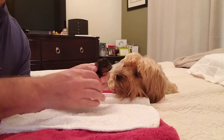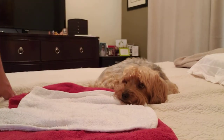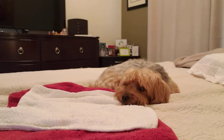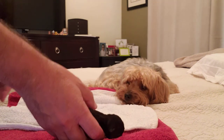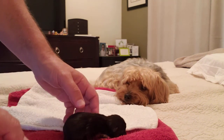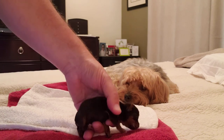Okay, I'll be right back. I'm going to weigh her really quickly, and then I'll show you her siblings. Yep, now she weighs 4 1/8 ounces. So she has an eighth of an ounce of fluid in her. And now I'll show you the litter.